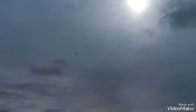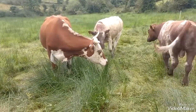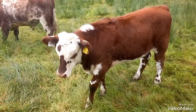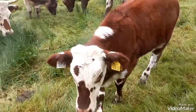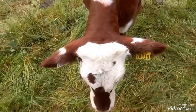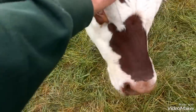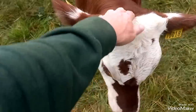And there's our eagle. What do you think of all this carry on, lady? This young lead cow, this lady's super quiet. I know I go on about her a lot, but she's like a maverick. Look at that, mad for the rubs. And people have asked me before, how can I handle my cows so easily? Well, I suppose they know me. I'm part of the herd. I probably spend way too much time with them.